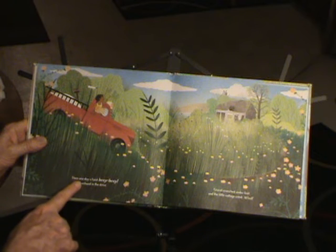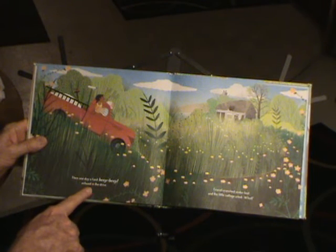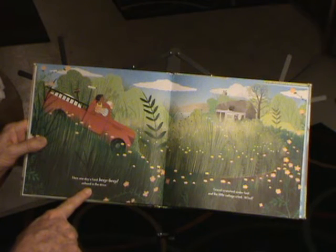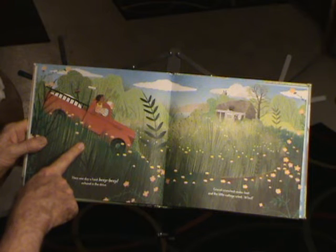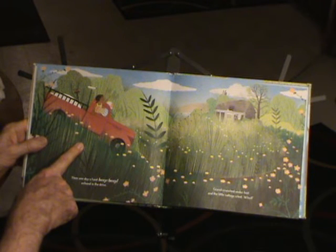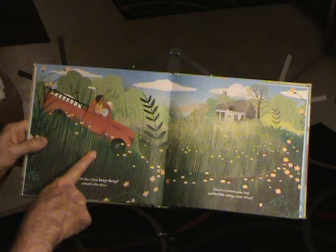Aha! Then one day a faint beep, beep echoed in the drive. It's the little girl. She's grown up now. And she's married and she's come back. She's come back to the little blue house. She's come back with her father. And here they are.